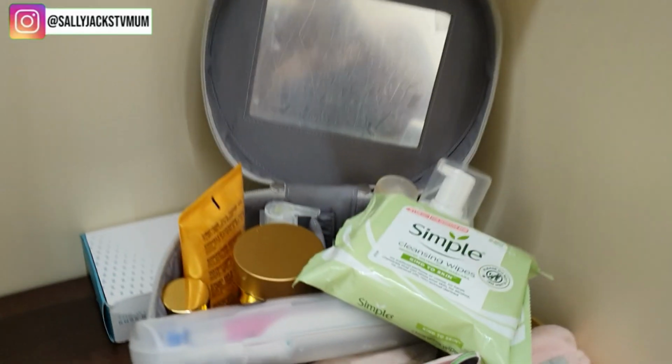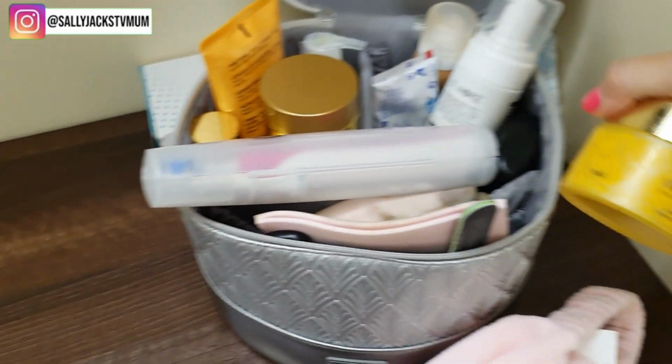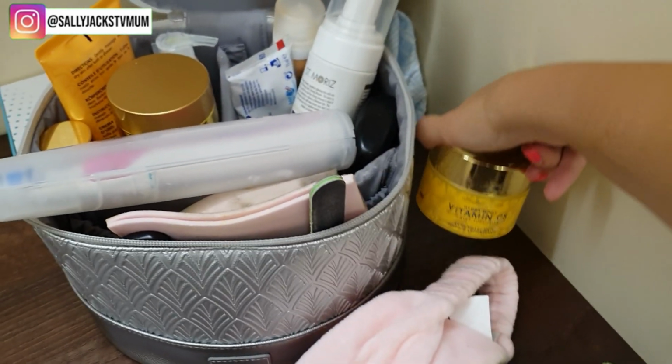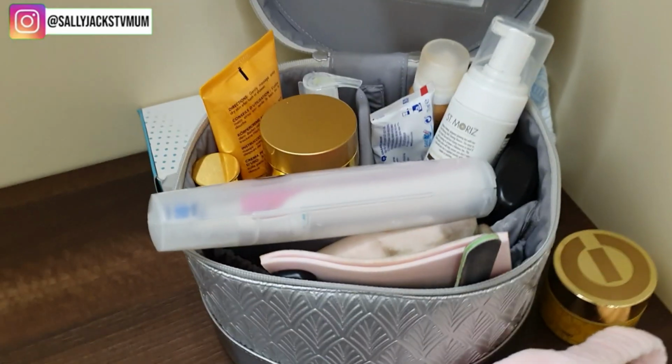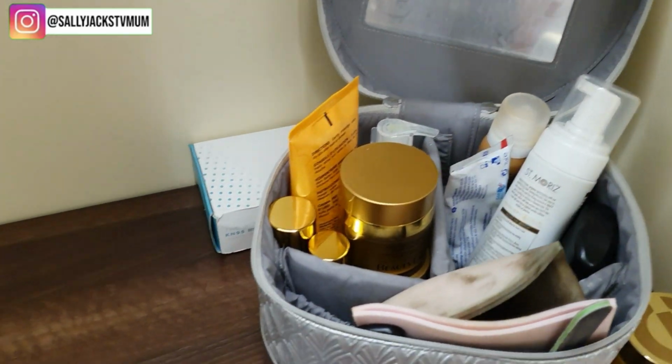So this is, I think you've seen this before, this is my travel bag. So I brought some bits and pieces down. So I brought the vitamin C5, which is an antioxidant mask. However, I have been kindly given by Juliet the new Modern Defence that we've had on this week. So I'm going to be showing you that.